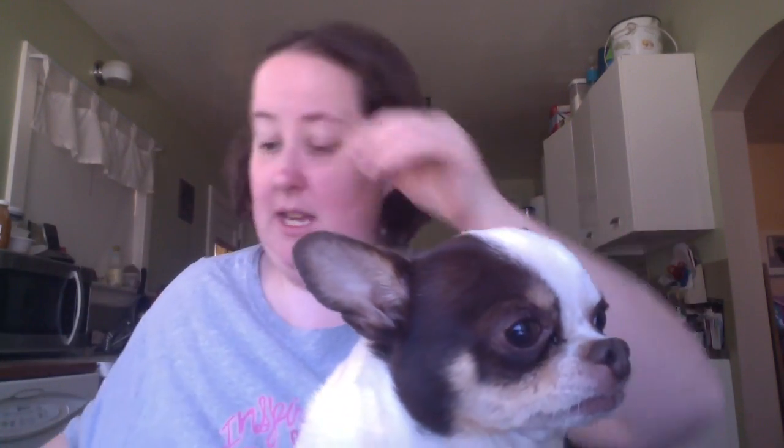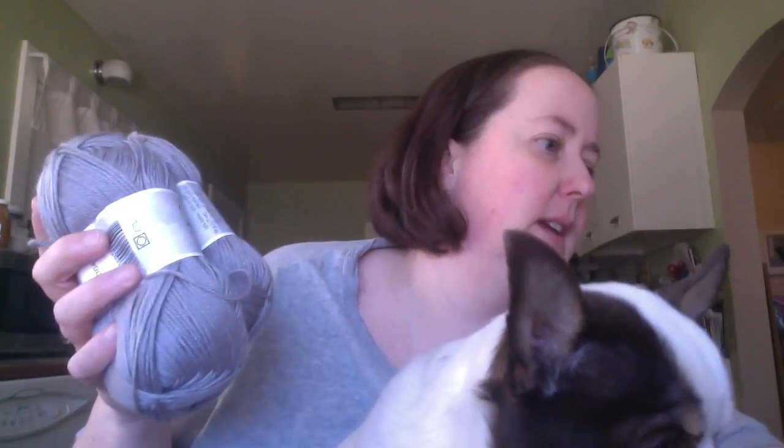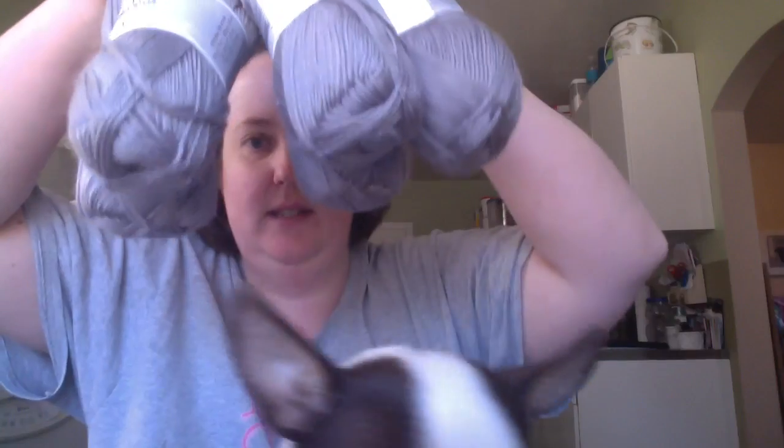And then I went bananas on the Cherub DK. I got 3 skeins of color 517, which is pinks and grays. I went through the book that I got, this book, and you see all these tabs, and I picked out the things I'd really like to knit, and I got the yarn for those things. So I got 4 skeins of color 17, which is like a steely gray.